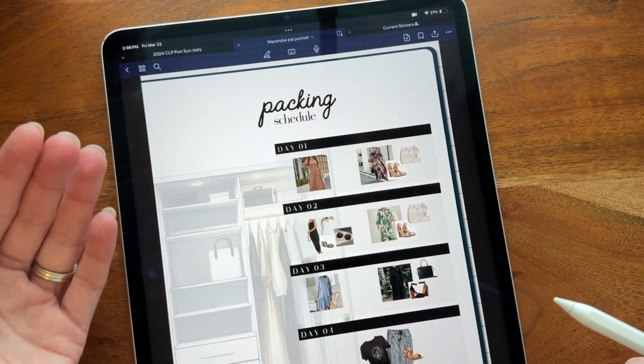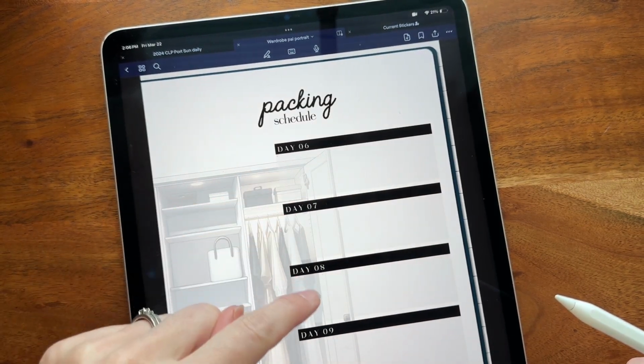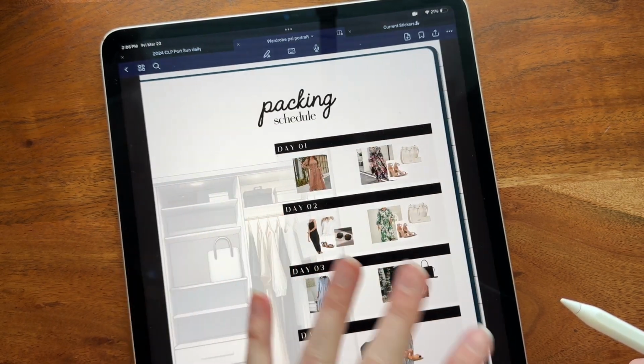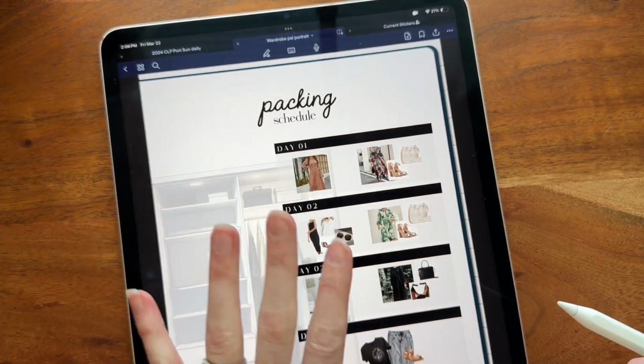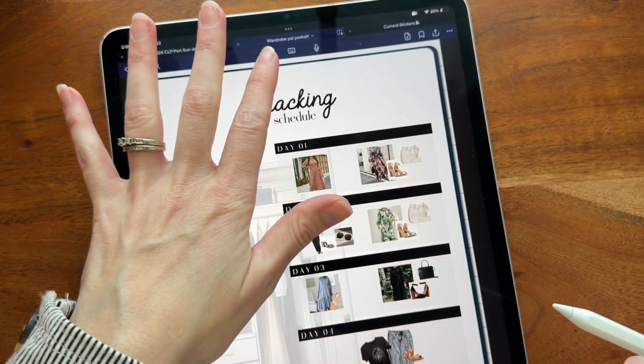And then if it's a longer trip, there is a second page. So if you scroll over, you do get day 6, 7, 8, 9, and 10. So you do get 10 days of packing. So we did that on 2 pages with the portrait, and I believe it's all on 1 page on the landscape. But I kind of like that for a short trip. It's just on the 1 page. But if it is a longer trip, you have an option for it with the portrait version.